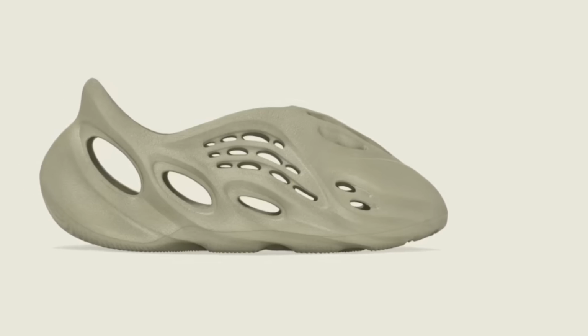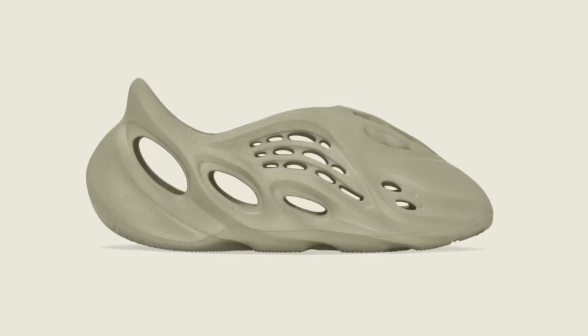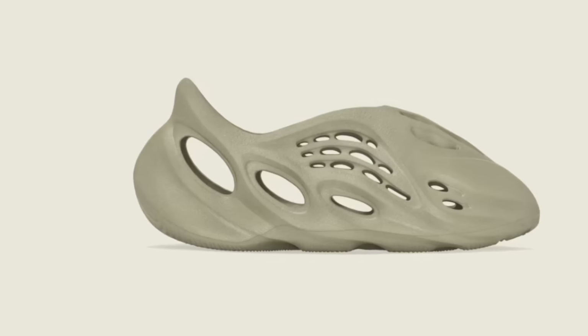I love earth tones. I do think people love foam runners still to this day, even years after they first released, even though they're a wild looking shoe. And I do think the hype for this shoe will be pretty crazy. In fact, again, if you look back at Yeezy Day, the foam runners were like the first shoes to sell. Actually, no, probably the 350 V1s and then the foam runners and then the slides. So very popular silhouette. People are gonna love this shoe, and I definitely think this shoe in whatever colorway it drops in will absolutely sell out.